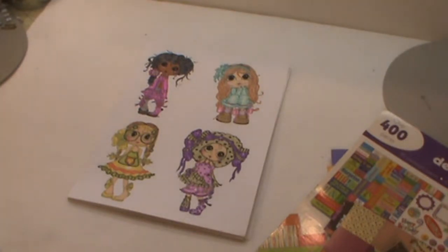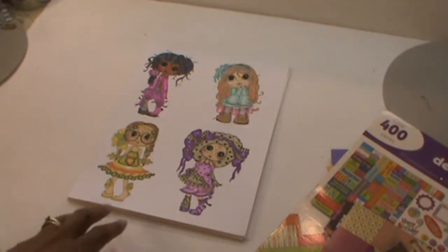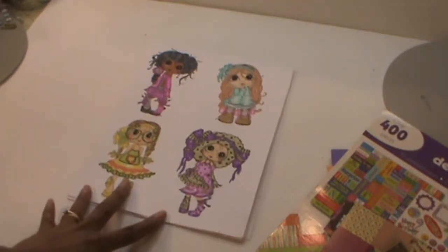We will be doing what are called fancy fold cards today for this card making day. And so I want to show you first some of the images, as you see before you, that I have colored since becoming a design team member. I can't seem to stop printing out images and coloring. So these are some of the images that I colored.